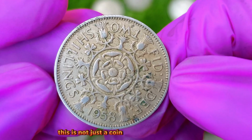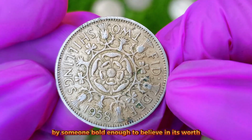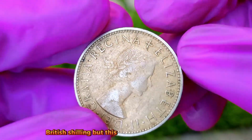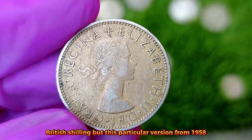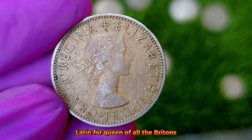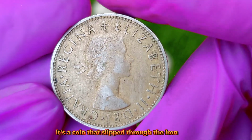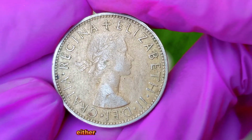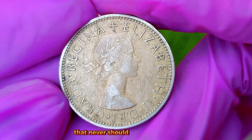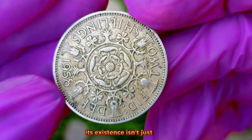This is not just a coin. It is a financial miracle waiting to be discovered by someone bold enough to believe in its worth. To the casual observer, it might look like any other mid-century British shilling, but this particular version from 1958, stripped of the phrase Britanniarum Omnium Regina, Latin for Queen of all the Britons, is a silent declaration of numismatic rebellion. It's a coin that slipped through the iron gates of the Royal Mint's standard procedure, either as an experimental strike, a hidden trial, or a one-off minting oversight that never should have happened. Yet it did. And because of that, its existence isn't just rare.